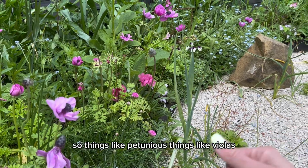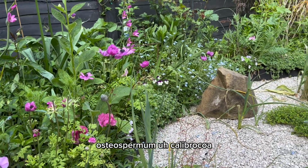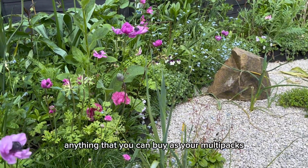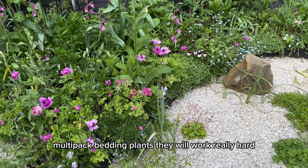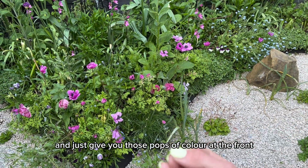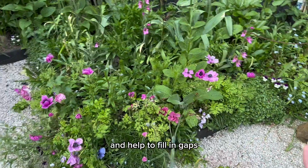So things like petunias, things like violas, busy lizzies, osteospermum, calibrachoa, anything that you can buy as your multi-pack bedding plants, they will work really hard and just give you those pops of colour at the front and help to fill in gaps.